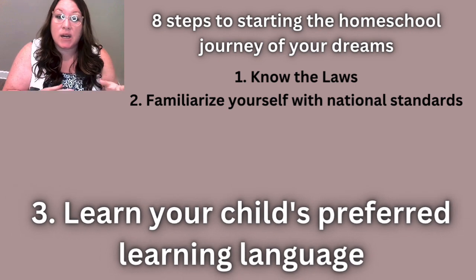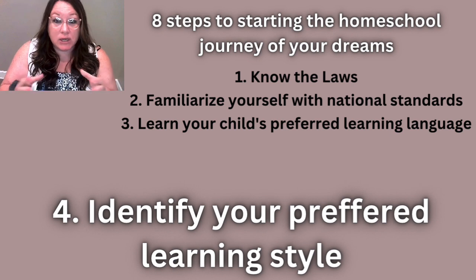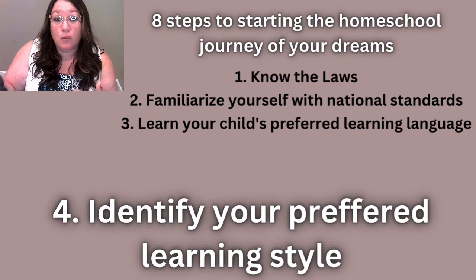And then number 4 is going to be your teaching method. So there's also a few different teaching methods. We're going to go through what they are and how to figure out which one resonates most with you, but then also which one lines up the best with your child's learning language.